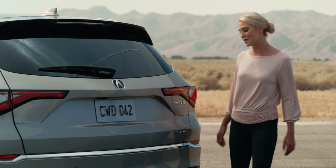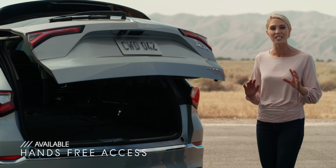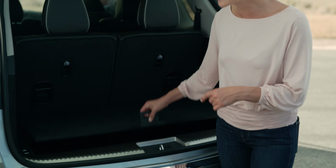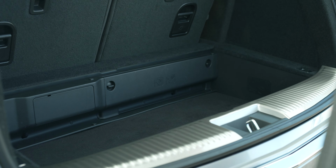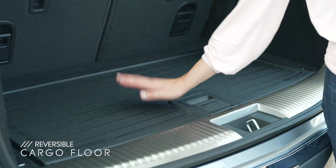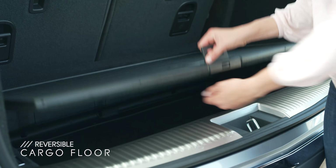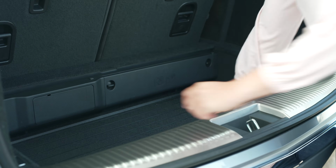Acura really kicked it up a notch with this new rear cargo area, starting with the available hands-free tailgate access. And when that third row is up, you have more storage space than the previous model, including almost double the underfloor storage. And if you're traveling with wet or dirty items, perhaps a cooler or ski boots, one side of the reversible cargo lid is hard plastic for easy cleanup. You can also adjust the cargo floor to expand capacity when you have bigger, bulkier items like a stroller.